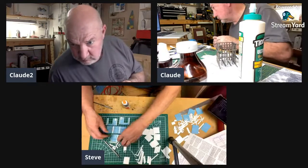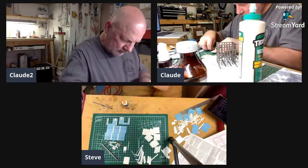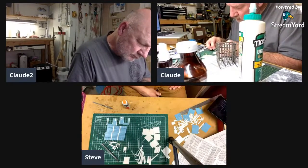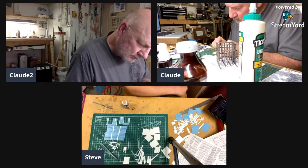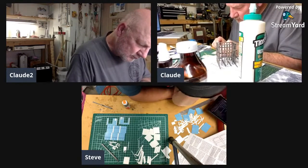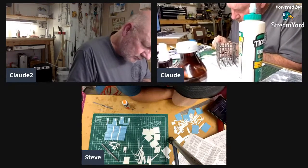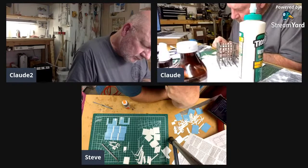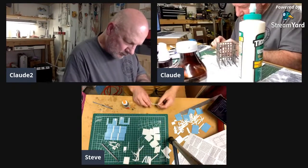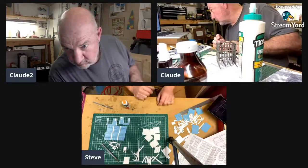Okay, so now we got that done. So let's see, what's next? Probably should do the roof. Trim left side, roof trim right side. Okay. I'm gonna wait till, let's do this together.